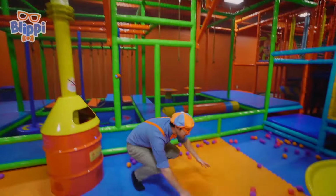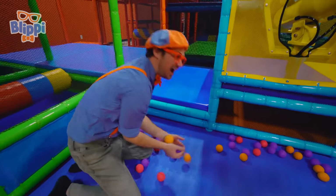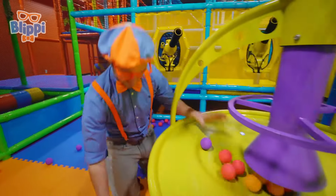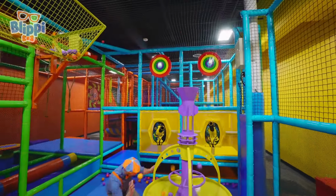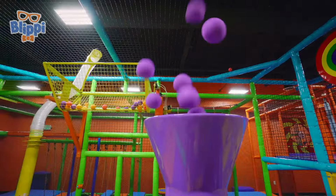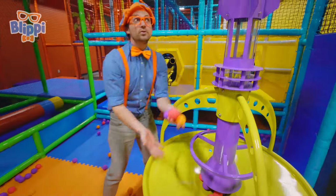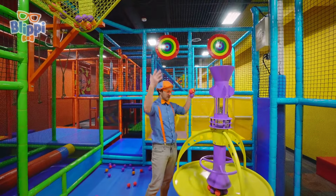Whoa, look at all these balls. Wow. Whee. All right, I have an idea. Put them right in here. And here we go. That was so cool. The air blew the balls up, yeah, from the bottom up to the top.